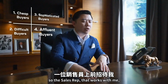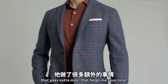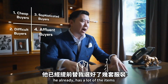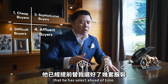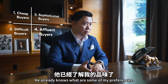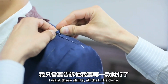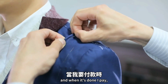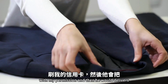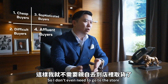The sales rep that works with me does a lot of things that go the extra mile and help me save time. When I go in there, he already has a lot of the items selected ahead of time. I don't need to waste time browsing through the entire store. He already knows my preferences. So when I choose, okay, great, we measure, here's my measurement, I want these shirts. When it's done, I pay, here's my credit card on file, and sometimes he would just use my credit card with my permission, and then he would deliver the suits, the shirts, whatever I need to the concierge, so I don't even need to go to the store.